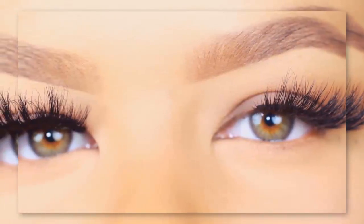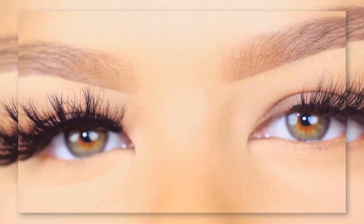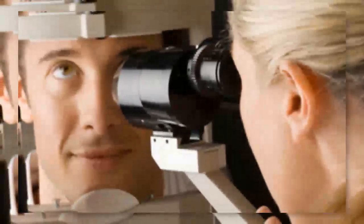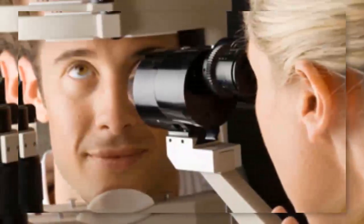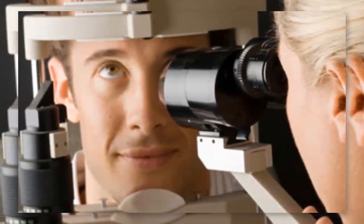Natural remedy for cleaning your eyes and improving vision in only 3 months. Here is what you need to do to avoid surgery. Maintaining the vision is one of the most crucial things. Experiencing some vision issues is a challenging and devastating condition.